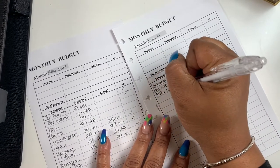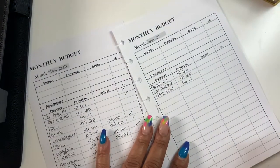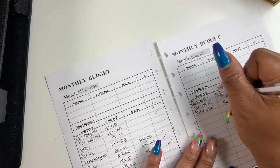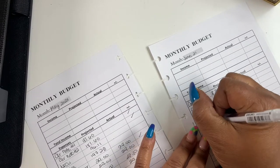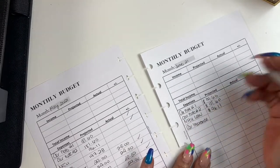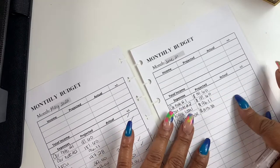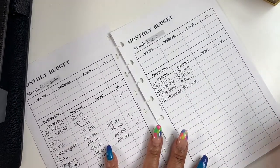NFCU loan, and that is $96.90. Oops, yeah, we had a light fall. Hold on, a trouble light. Okay, sorry about that. So I'm gonna put the dollar signs. Not that I need them, but I like to have them. And then we have car insurance. And this month, I think it's going to be $213.33. They'll normally send me a bill. If this changes, that's what this plus and minus sign is for over here for me.